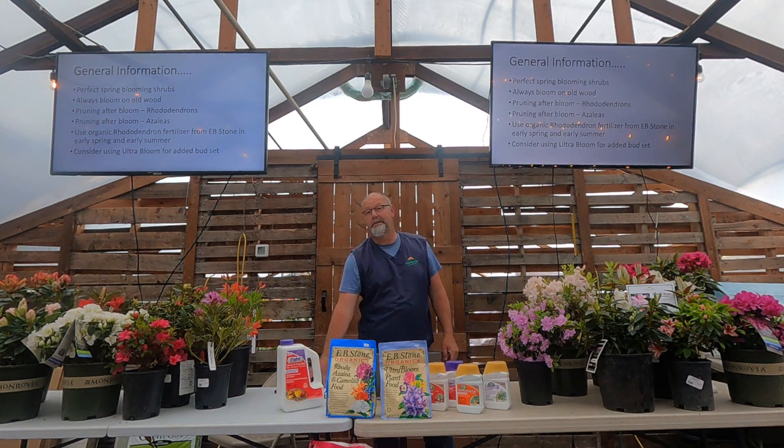Now this is a plant that always blooms on old wood. Nothing drives me crazier than seeing people out in the fall or the winter pruning their rhododendrons back. If I cut my rhodie back anytime late summer, fall, winter, early spring, I'm cutting off all my flowers. So once we're done blooming is the perfect time. We prune after bloom, we grow up in the summer, we reset our flower buds, and then we have bloom again the following spring. So don't prune too late.